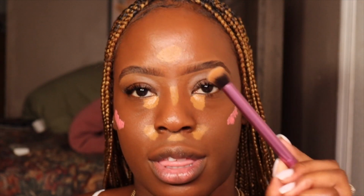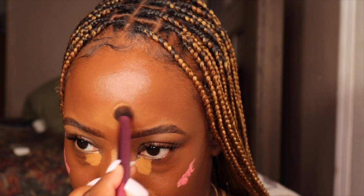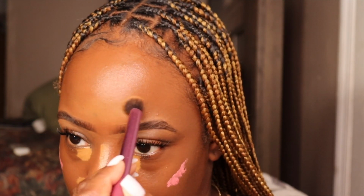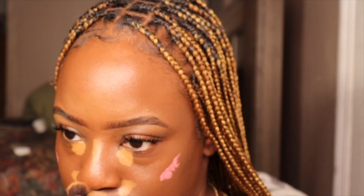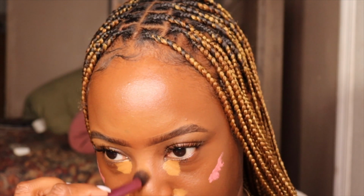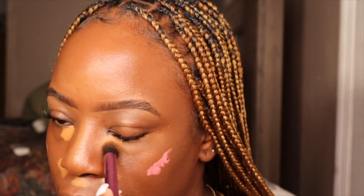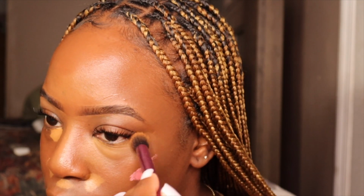And then I'm going to go in with the brush that I used to buff out my brow concealer. And I'm just going to start blending that out where I applied it. The Too Faced concealer, I don't really let it sit down too much because I feel like it gets really dry, and that's not what I'm trying to do. So you're just gonna work that in, and I'm gonna keep this right here in the little triangle area.